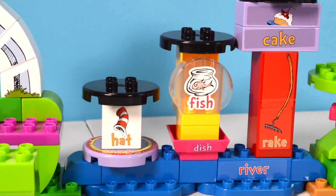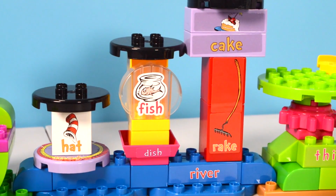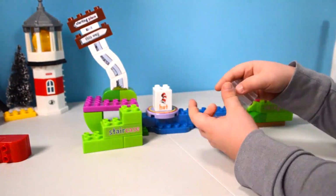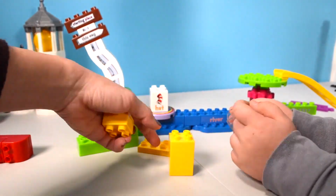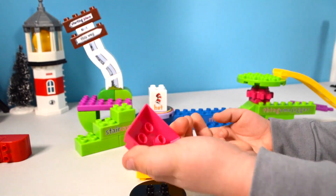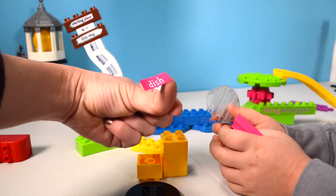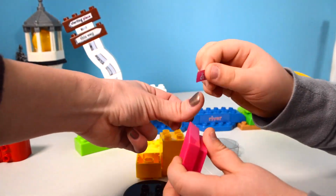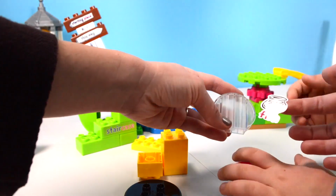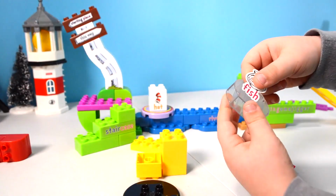Hat, fish, dish, cake, rake, river. Let's cook the fish. You get that, and you get a bunch of yellow pieces, and then the black piece. What's the reason for this piece? That's going to be our dish. It even gets a sticker. Want to put it on? Yeah. Do you want to put the fish sticker? That's going to be our fish bowl.